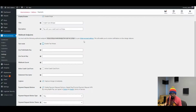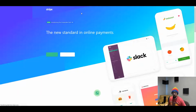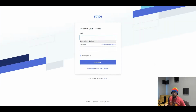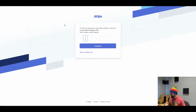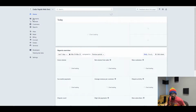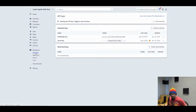And what you'll need to do is log into your Stripe account, and you'll go to, on the left side, you know what, I can actually just show you. Let's log into my Stripe account. See if I remember my password. I do. All right. So what you'll do is you come over here to the left side where it says developers, click on that. API keys, click on that.